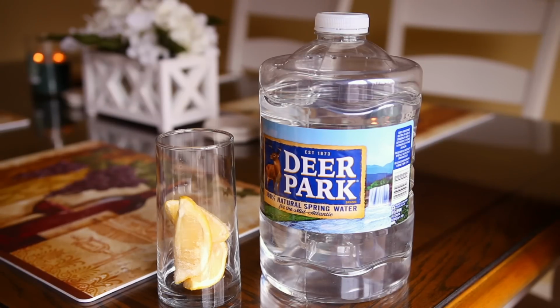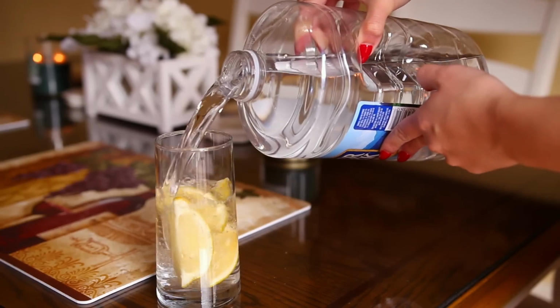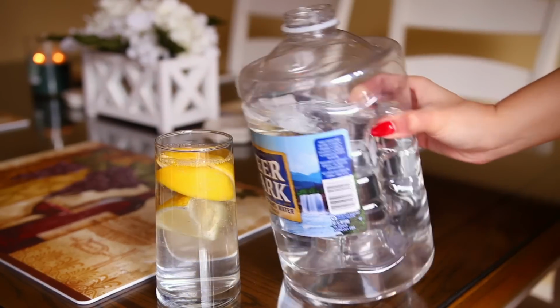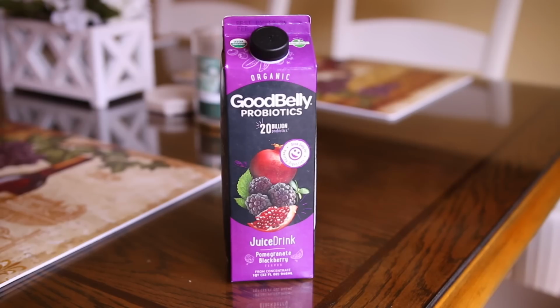And throughout the day, I'm always drinking lemon water. I like to freeze my lemons because it's super refreshing and very convenient, so I don't have to cut up lemons every single day. I just cut them up one day and put them in my freezer, and I'm good to go. I like to drink usually about a gallon of water a day, sometimes a little bit less, sometimes a little bit more, but water is all that I drink.